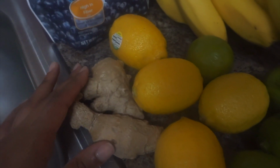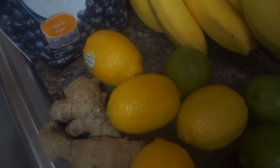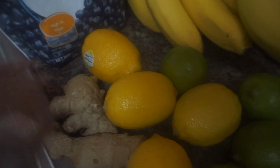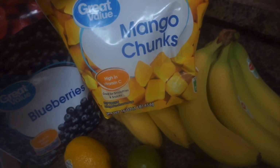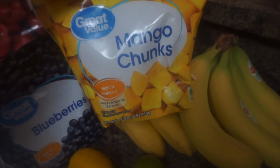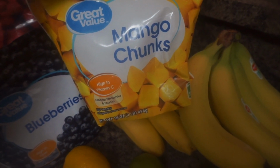I ended up picking up some ginger as well. Ginger is really good in smoothies, especially green smoothies, so I'm definitely gonna add this for some added detox benefits and stuff like that. And then I didn't bother grabbing the mango chunks because I do have some mango chunks left over that was in the freezer.